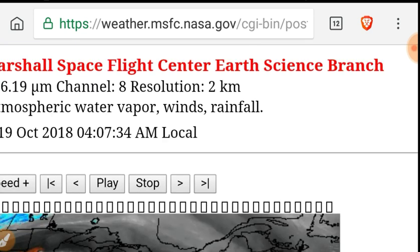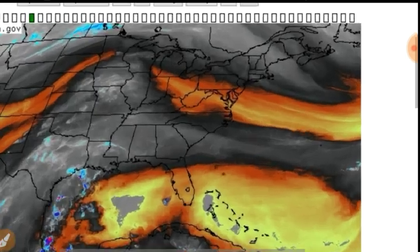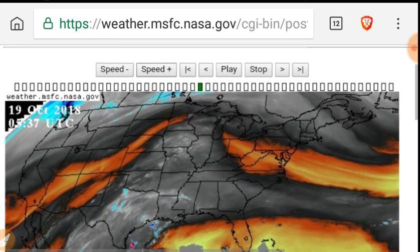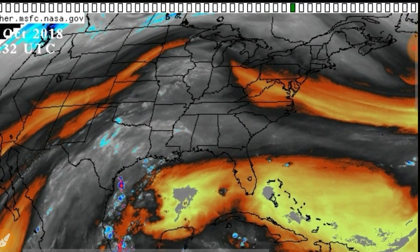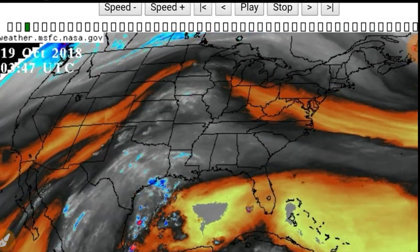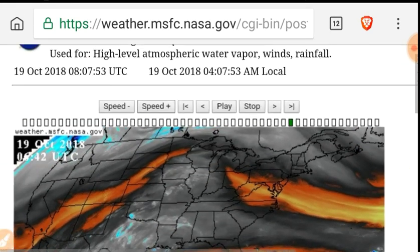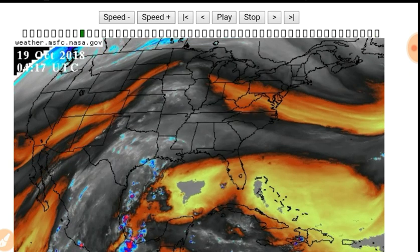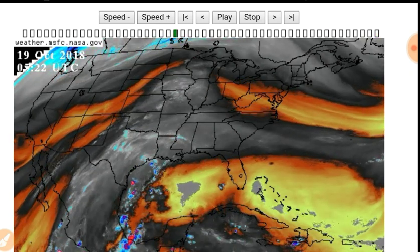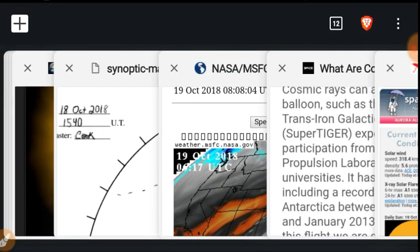Let's check out the NASA GOES water vapor map. What's bringing that cold air? Well, I'll tell you. Canada and the jet stream. Let's look at some more data.